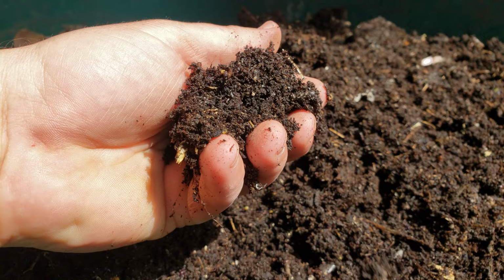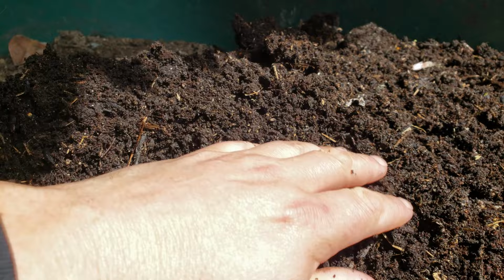Next up, we have amending. With the weather warming, our composts are ramping up. Right now is the single best time to top dress our existing beds with a fresh layer of compost to revitalize the spent areas of the garden.